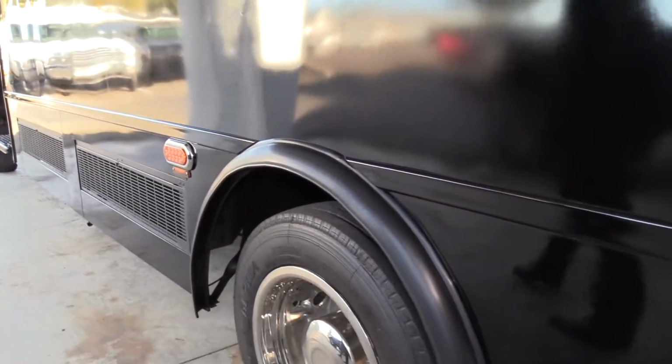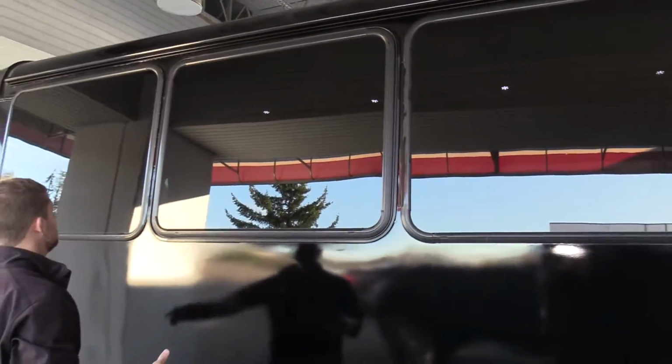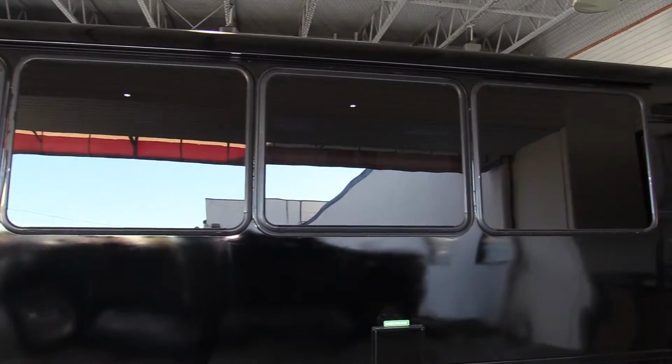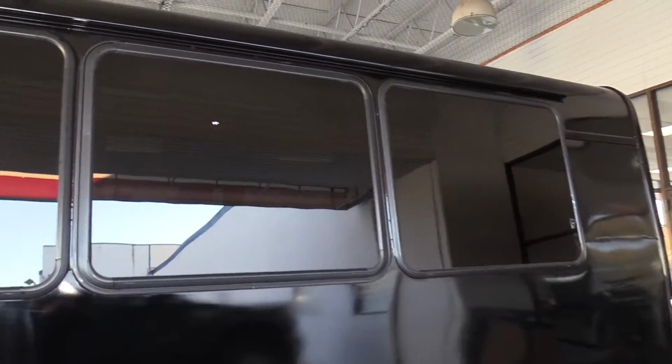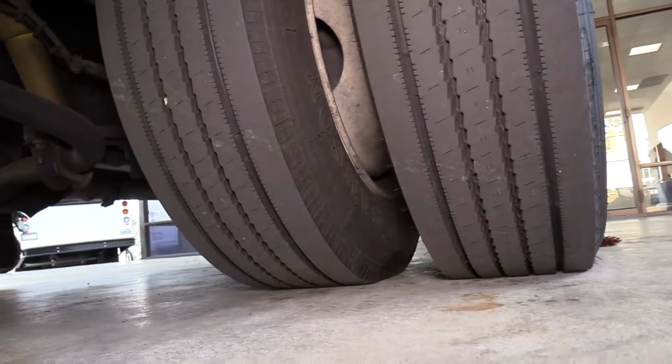Coming down the side, again, another armored marker light there. And I do want to show the windows one more time on this side. Again, just wanted to point out what we did. We silicone the top there. Not crazy noticeable from a distance, but just want to point that out. All right, and then we got your rear driver side duals here.